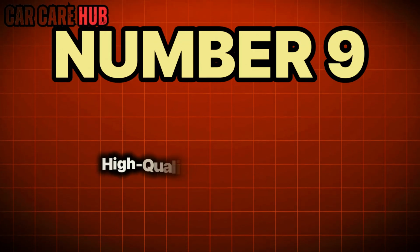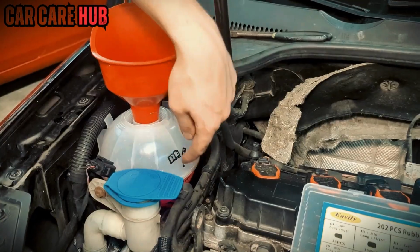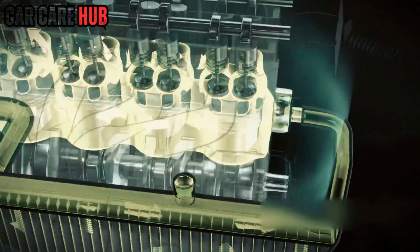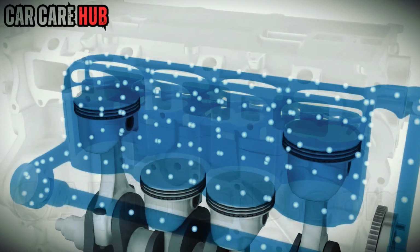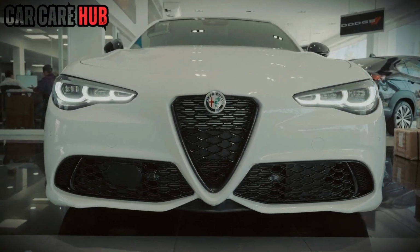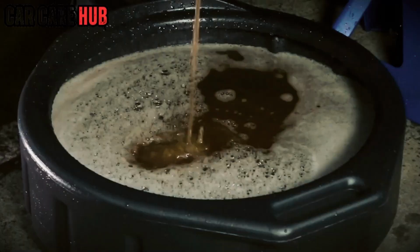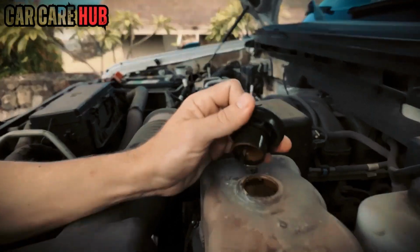Number 9. High-quality engine coolant. Most drivers check their coolant reservoir, see that it's full and green, and think they're safe. That is a dangerous assumption. Coolant isn't just about preventing a freeze or a boil over. It contains corrosion inhibitors that protect the aluminum, water pump, and gaskets inside your block. Over about 2 years, those inhibitors die. The liquid might still look fine, but it's now becoming acidic, eating your engine from the inside out.